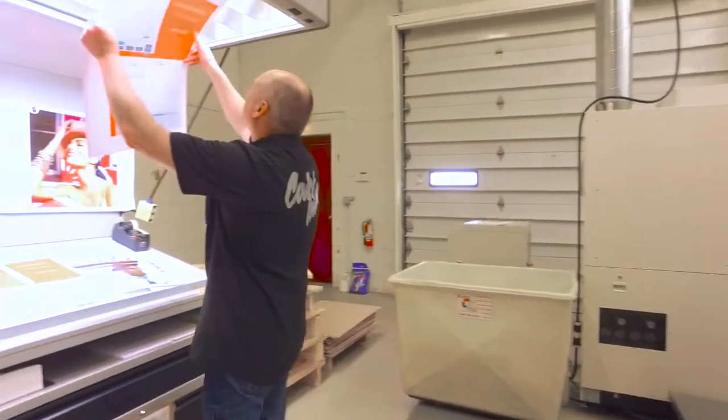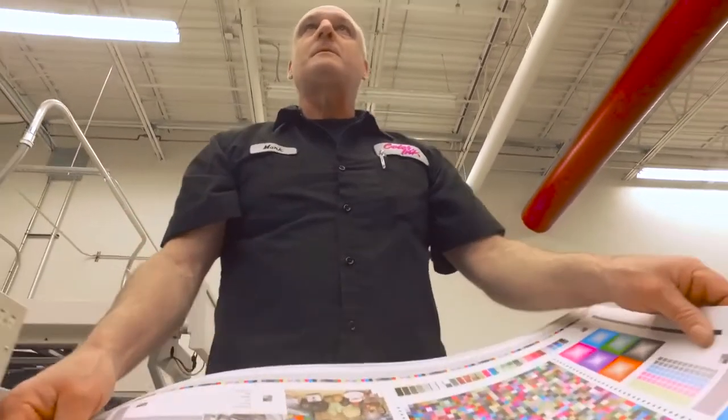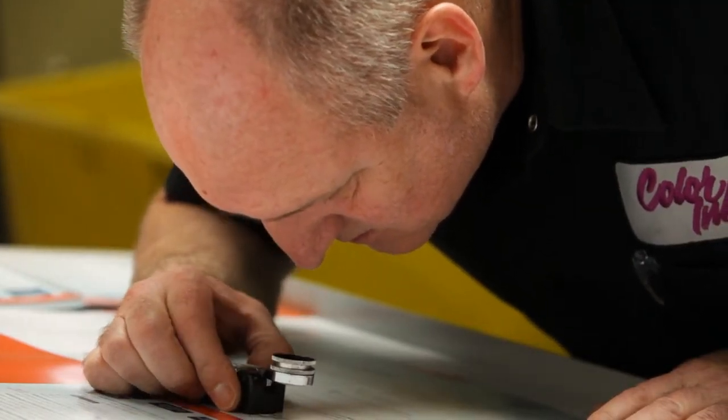When we looked at other offerings, we feel that there really wasn't anything that was even close, in our opinion. With the quality that we're seeing on the Fujifilm J-Press, in my opinion, it's better than litho. You put a J-Press printed sheet side by side with a litho sheet, and 99% of people can't tell the difference. And a lot of times, people actually insist that the J-Press printed sheet looks better than litho.